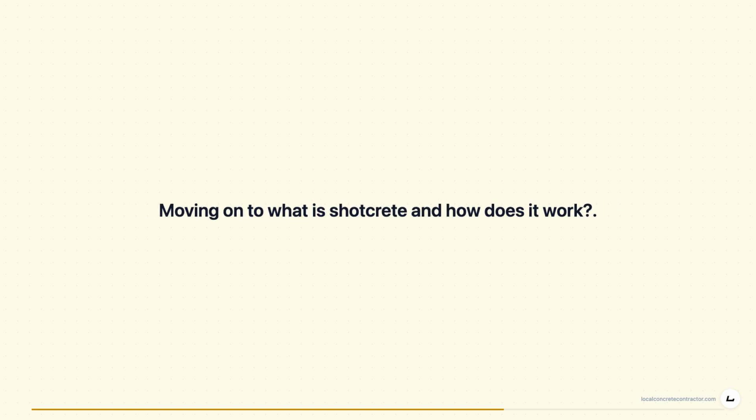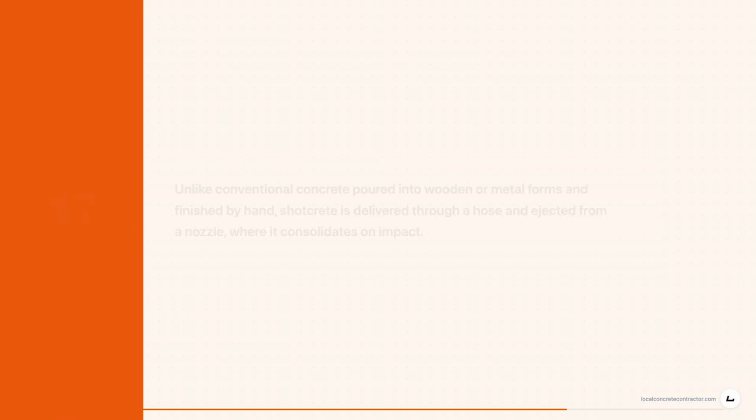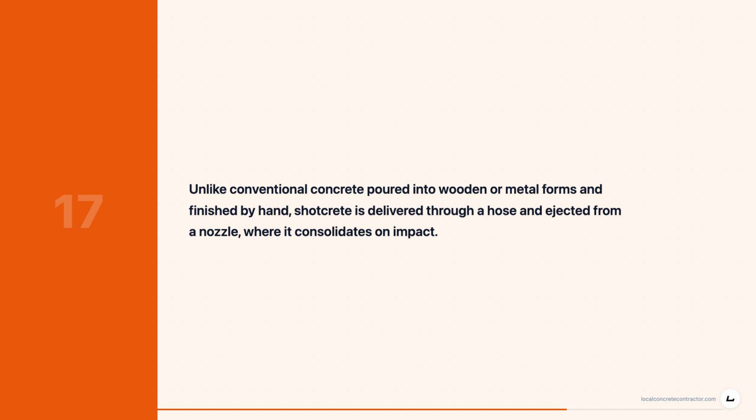Moving on to what is Shotcrete and how does it work? Shotcrete is Portland cement concrete that is sprayed pneumatically, using compressed air, onto a surface at high velocity. Unlike conventional concrete poured into wooden or metal forms and finished by hand, Shotcrete is delivered through a hose and ejected from a nozzle, where it consolidates on impact.